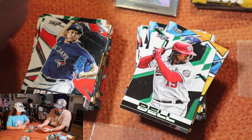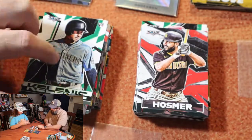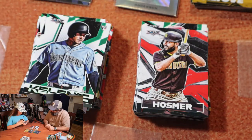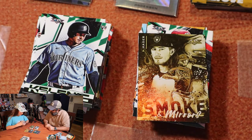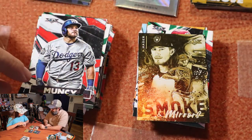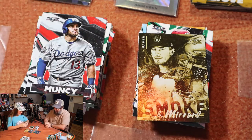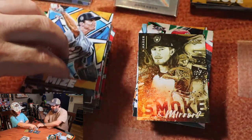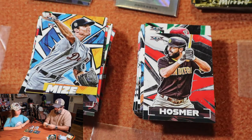So we got a Walker Buehler, Kyle Seager, Brandon Lowe, Eric Hosmer, and a Kelenic. Another regular Kelenic. Smoke and Mirrors, Josh Hader. Yes, that is correct. I'm so good now. Max Muncy. It's Muncy, not Munchy. But he's not playing. He got hurt right before the postseason. Nice. Cool. Little Hosmer.